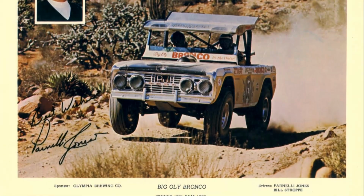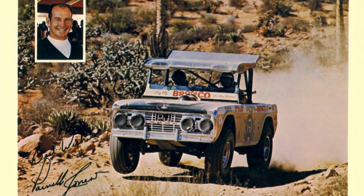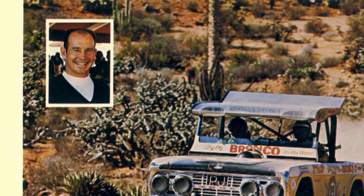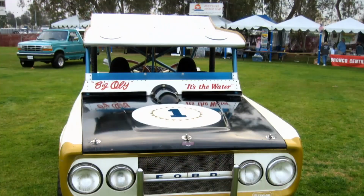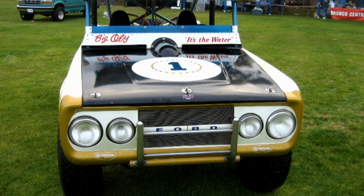So Big Oly is probably the most famous Bronco of all time. It was built by the famous race car driver Parnelli Jones, who among other things won the 1963 Indianapolis 500. He raced it from 1970 to 1974 and probably did more to increase the Bronco's popularity from racing than any other vehicle or any other person in history.